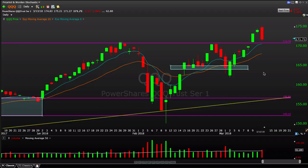The other interesting thing to take note of this week is that we do have quadruple witching. So we have lots of options contracts expiring at the end of this week, and that generally speaking can cause some interesting anomalies in price action, some erratic behavior, some chopping around, some movement in extremes one way or the other.